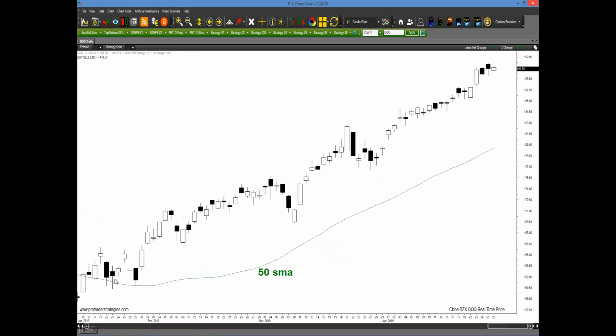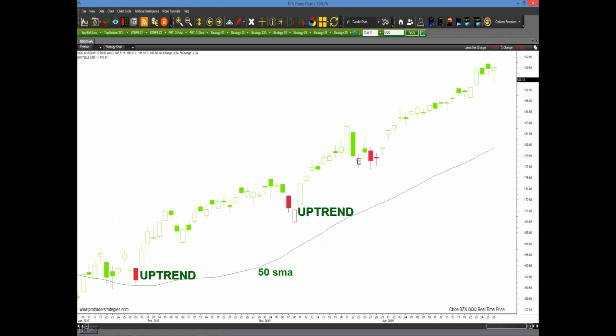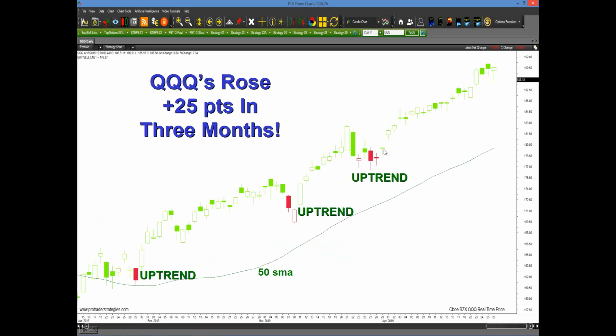How did we do that? Well, we added the 50, and we're above the 50 right here. And then what else did we do? We added the PetDee, and we had that one red bar followed by the green bar. That's our first uptrend. We have a couple of red bars followed by another green bar. That's our second uptrend signal. We have another red bar followed by a green bar, another couple of red bars followed by green bars, two more uptrend signals. And the QQQs rose 25 points in 3 months. Now, that was comparable to roughly 2,000 Dow Jones Industrial Average points.